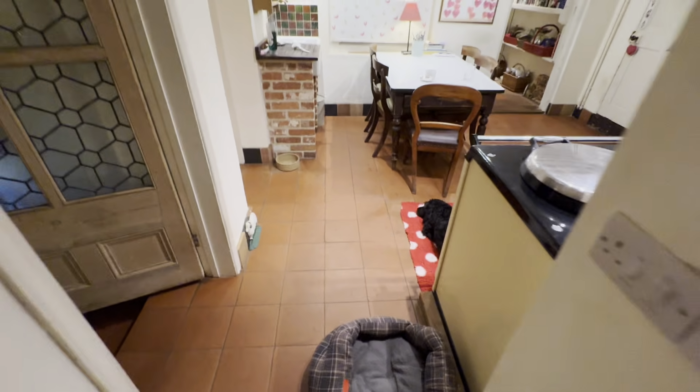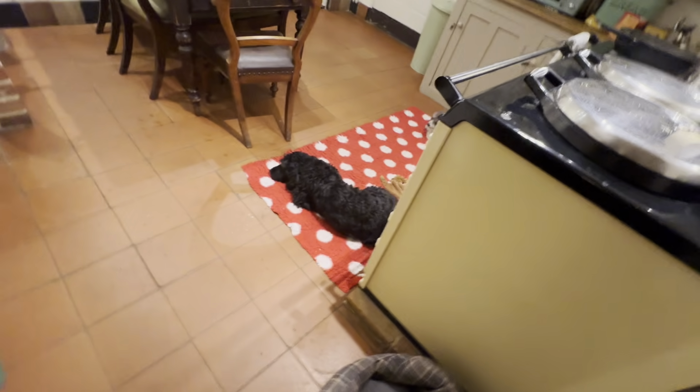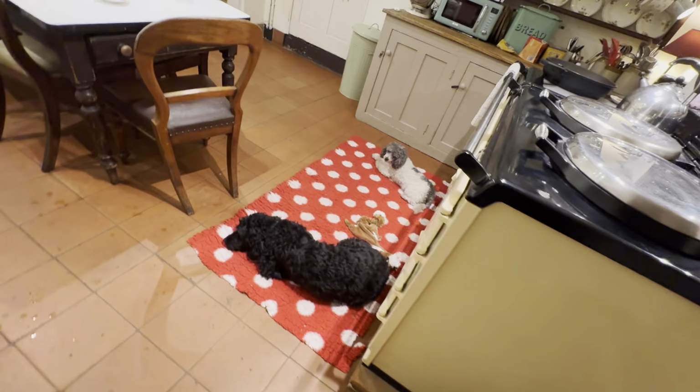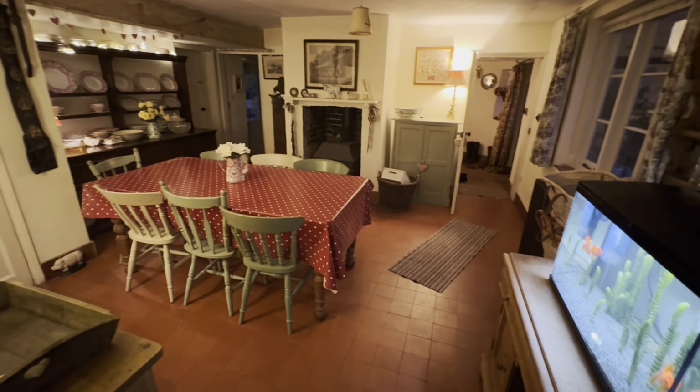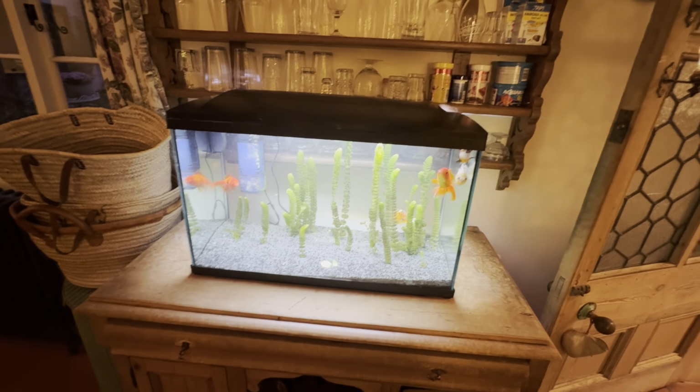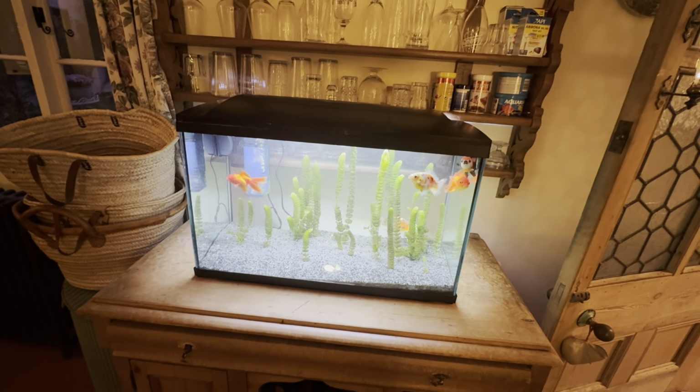Anyway, let's go back out of the office. Dogs aren't budging. They're just waiting now for their dinner because they know it can't be long. It's 4:20 and it's almost pitch black. There's not much lighting on in here at this time of year, but it's a very cozy sort of room. A lot of the light's actually provided by the fish tank. I think the fish are waiting for their dinner too.